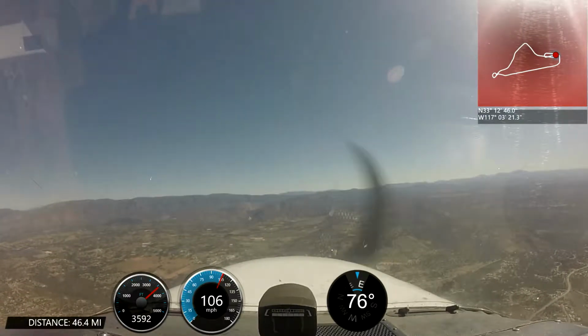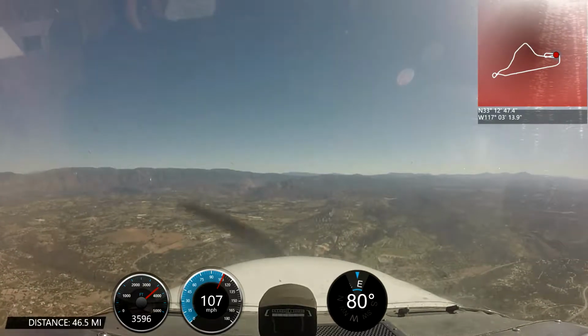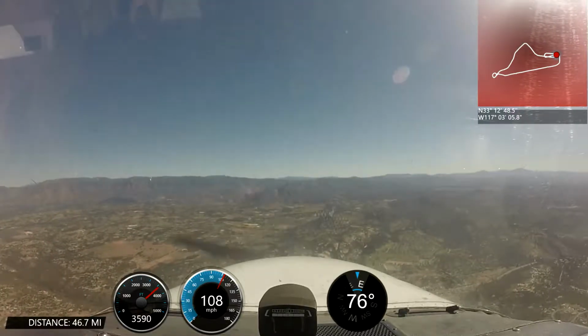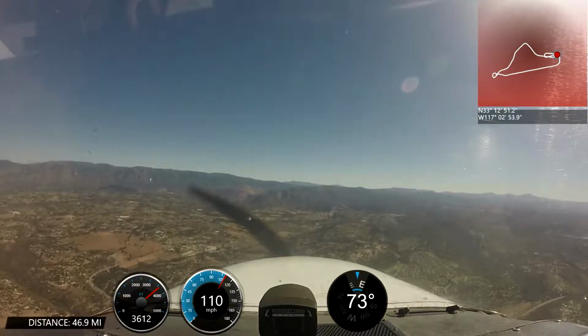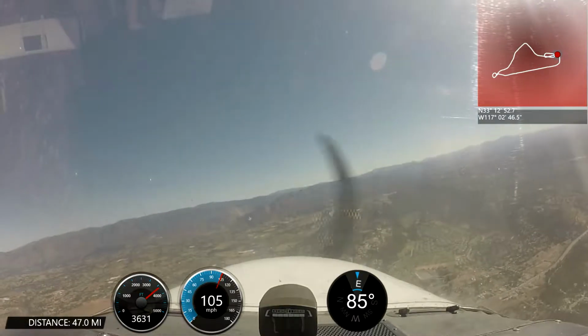SoCal approach 235A1 at 4500 with Golf. Number 235A1, SoCal approach, just send VFR to 4000. You send to 4000, 235A1. Number 6 Charlie Papa, turn right heading 150. Right to 150 for 6 Charlie Papa.